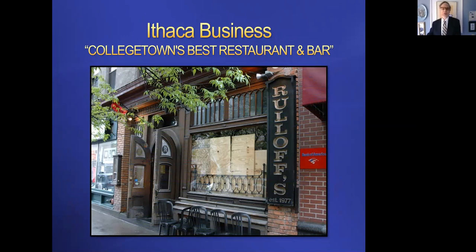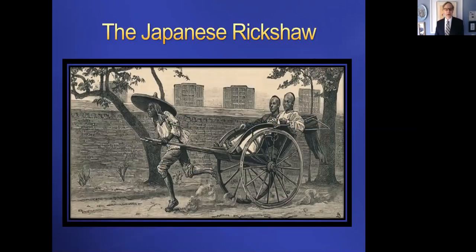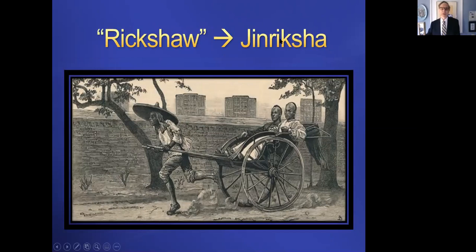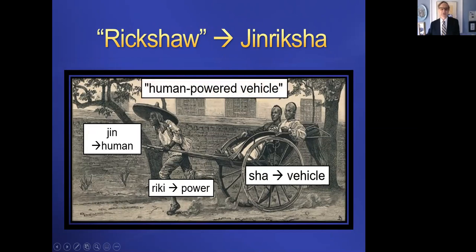Well, let's go to another story in Western New York history. Something a little more fun than a serial killer. Most people are familiar with the Japanese rickshaw. Rickshaw is kind of a funny word. Actually, rickshaw is a shortening of the full name. The full Japanese name for rickshaw is jinrikisha. And it's called that because the word jin means human, riki means power, and sha is a vehicle. So jinrikisha means a human-powered vehicle.